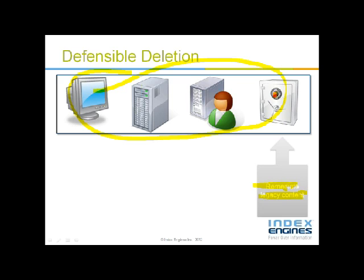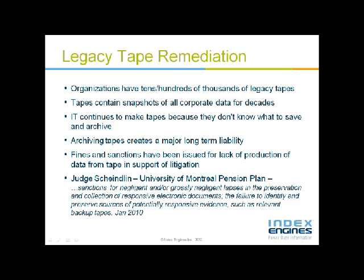We work with organizations that have attempted to manage their legacy tapes and haven't had much success because it has been expensive. We work with organizations that don't even know that they have legacy tapes, don't even know how many they have, which is more common. So the mystery of it and the unknown aspect of legacy tapes is something that just needs to be incorporated within the defensible deletion or information governance framework. So what is legacy tape remediation?